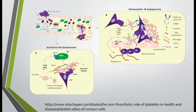Okay? The platelets also produce twigs. So you see those twigs covering. So they are technically what we call fibrin plaques, what we will call twigs. So these fibrin plaques provide important scaffolding. You know what a scaffold is? For the cancer cell, so that it can attach to the sides of the blood vessels.